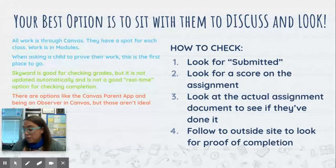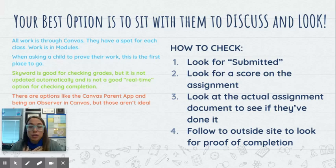The other thing that some parents have used is a Canvas Parent app. It's a completely separate app on your phone. Again, I'm not a huge fan of this. I can't see it in the module format, at least not the way I did it. Maybe there's another way. So all it's showing me is her grades.